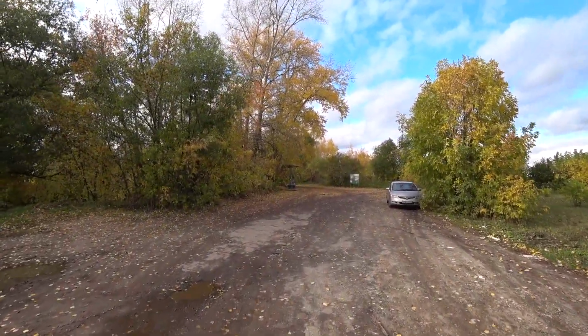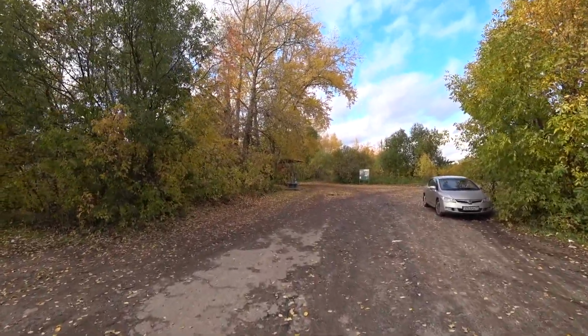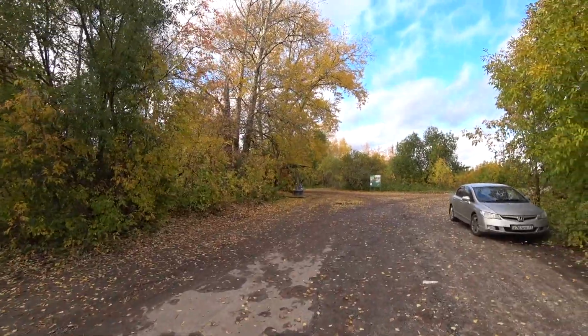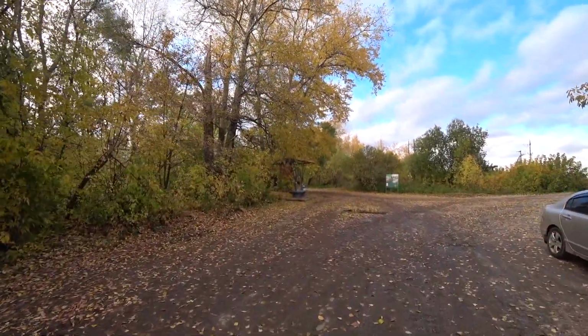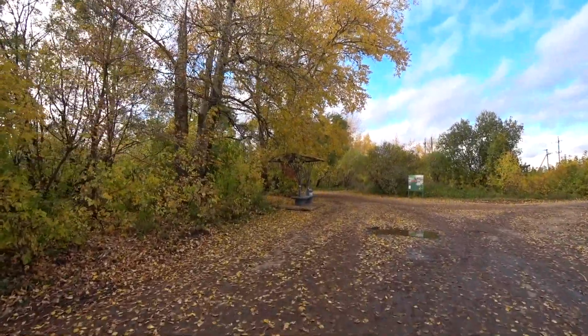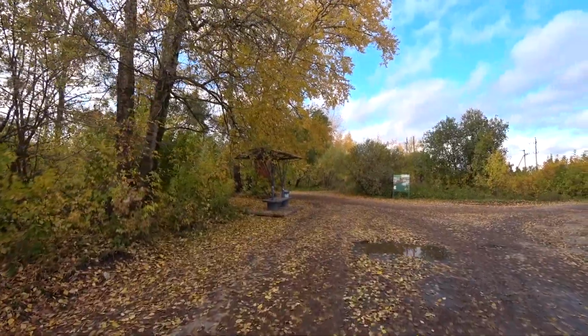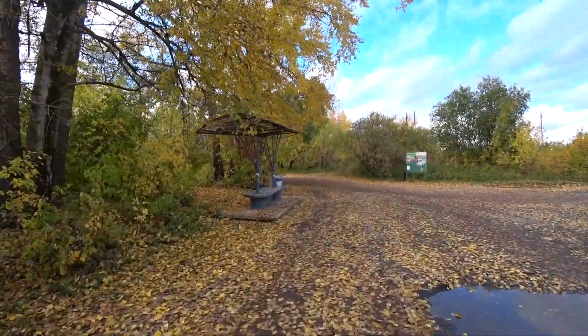But I've just seen a really cool Soviet bus stop. To be fair, I don't know if it's Soviet or not. I'm just kind of saying that, but it looks pretty interesting. I always like the difference in architecture, how things have been built. You know, Soviet things, and then things that were built in the 90s when communism finished. But I think this one is probably Soviet.